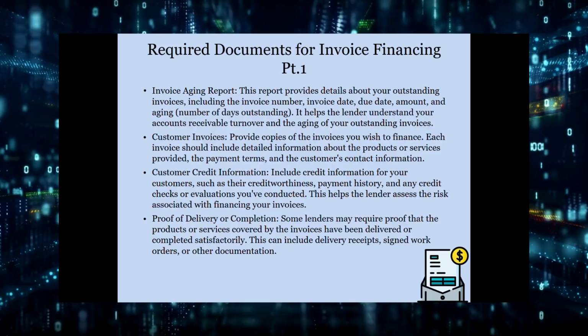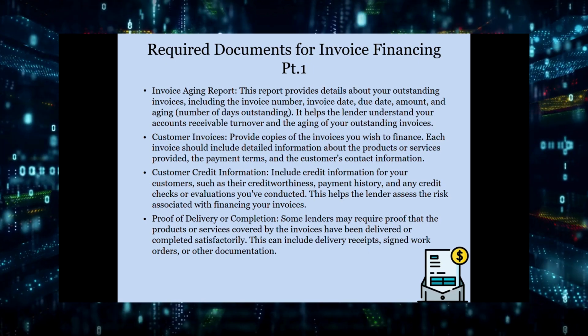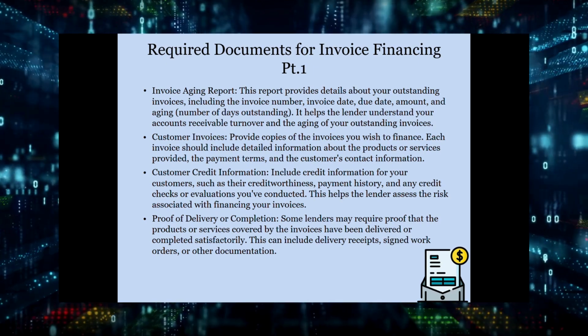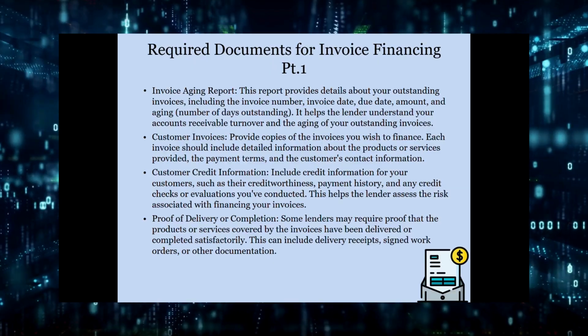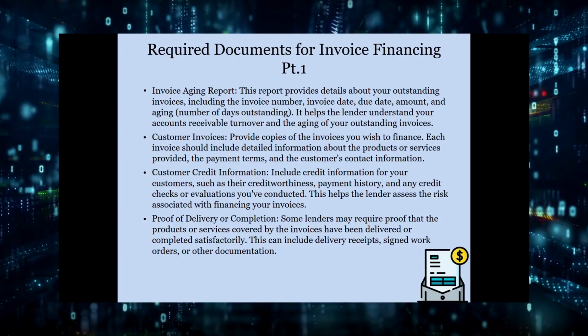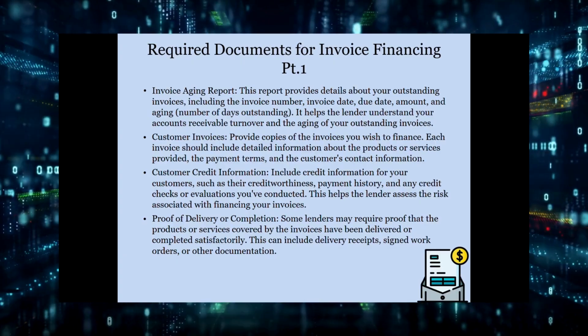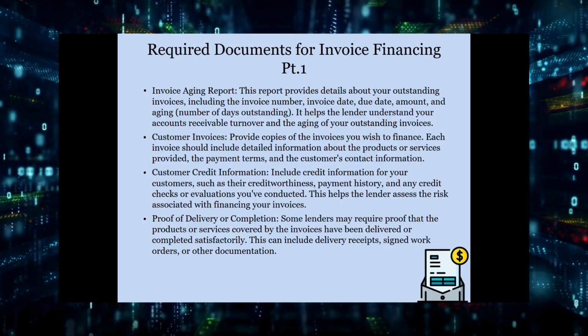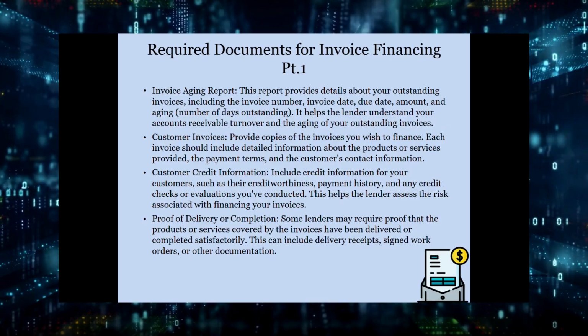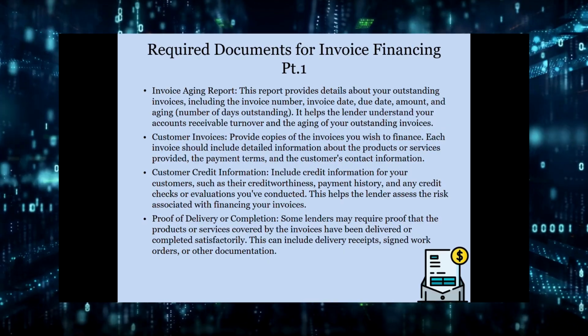Include customer credit information such as their creditworthiness, payment history, and any credit checks or evaluations you've conducted. This helps the lender assess the risk associated with financing your invoices. Some lenders may also require proof that the products or services covered by the invoices have been delivered or completed satisfactorily. This can include delivery receipts, signed work orders, or other documentation.